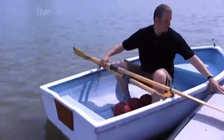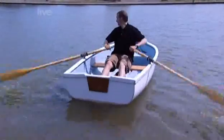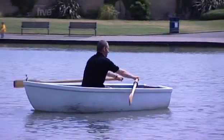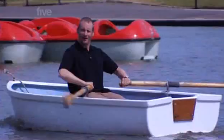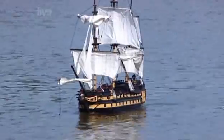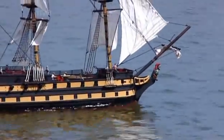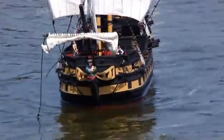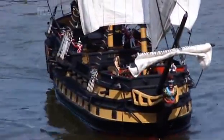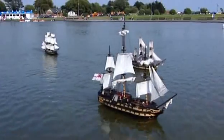Once ships had got seriously big, manpower alone was never going to get them moving again, so shipbuilders turned to the wind for power. From the mid-1600s right up to Lord Nelson's victory at the Battle of Trafalgar in 1805, sea battles were waged between sailing ships armed with cannons. They sailed towards each other in two lines, giving them the name Ships of the Line.